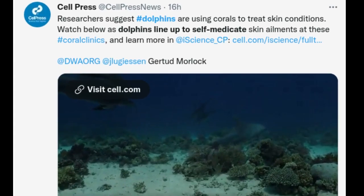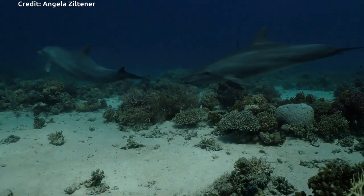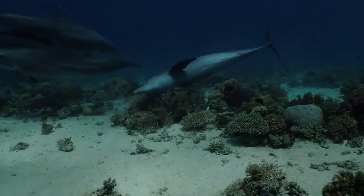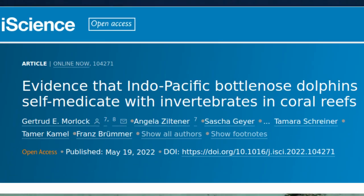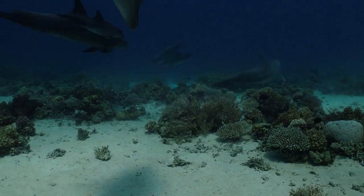If a human comes down with a rash, they might go to the doctor and come away with some ointment to put on it. Indo-Pacific bottlenose dolphins get skin conditions too, but they come about their medication by queuing up nose to tail to rub themselves against corals. In the journal iScience, researchers show that these corals have medicinal properties, suggesting that the dolphins are using the marine invertebrates to medicate skin conditions.